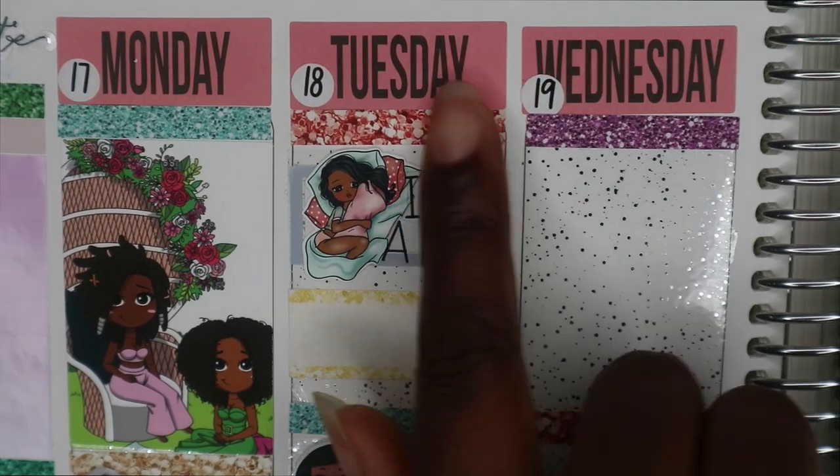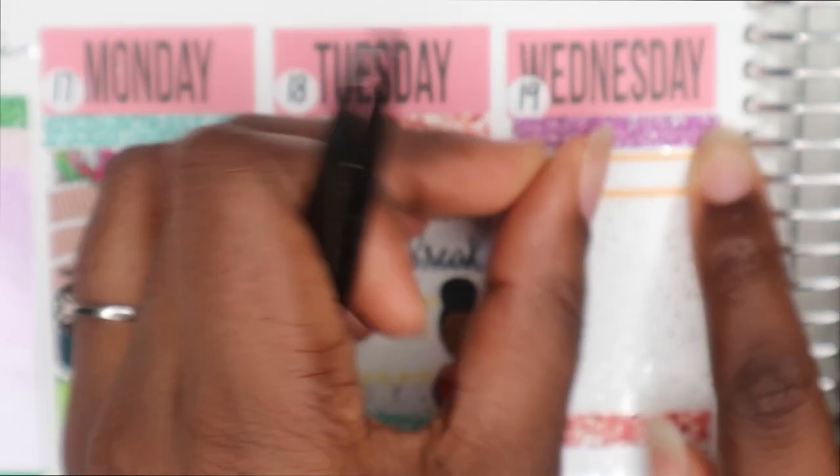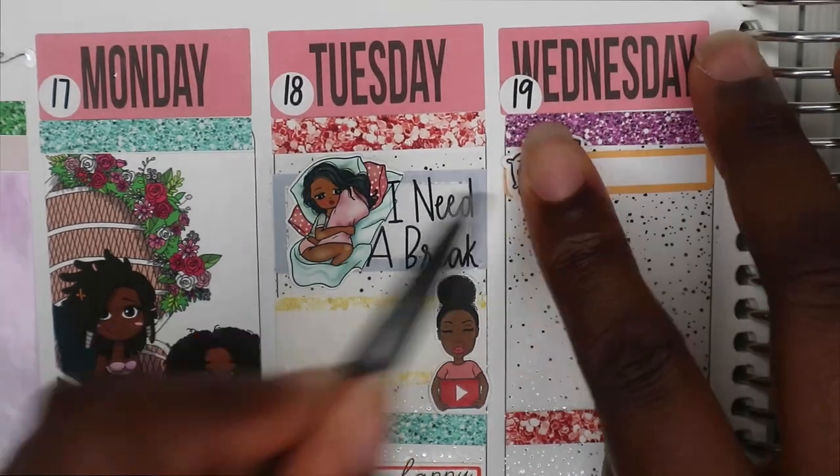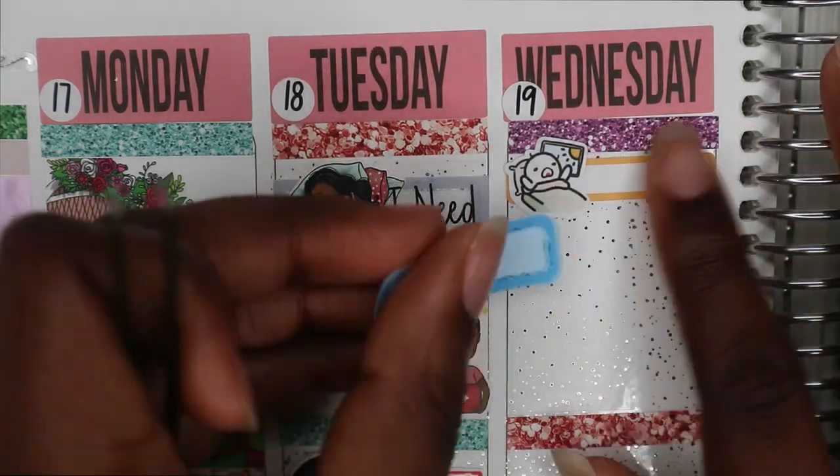some pasta. And for Wednesday, at the top, I used a small rounded off quarter box and a munchkin. Oh, that was actually an appointment label and a munchkin to note that I woke up early.